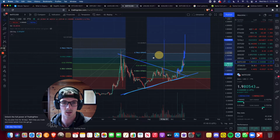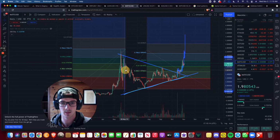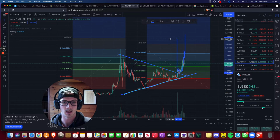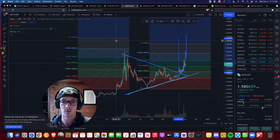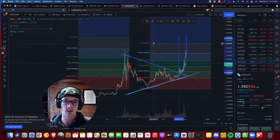This target here is taken from the middle of this triangle and then applied to the breakout there. And again, that is above a $3 MATIC, right around the 1 fib from this fib extension. We've got another one at the $3.02 mark there, so we could find some resistance there. We also could find some resistance between 2.50 and 2.75, which would be right around where this level is too, with the little pullback there. But we will need to wait and see.